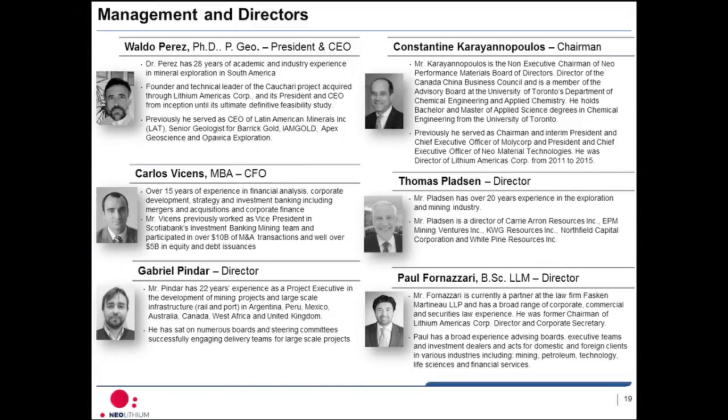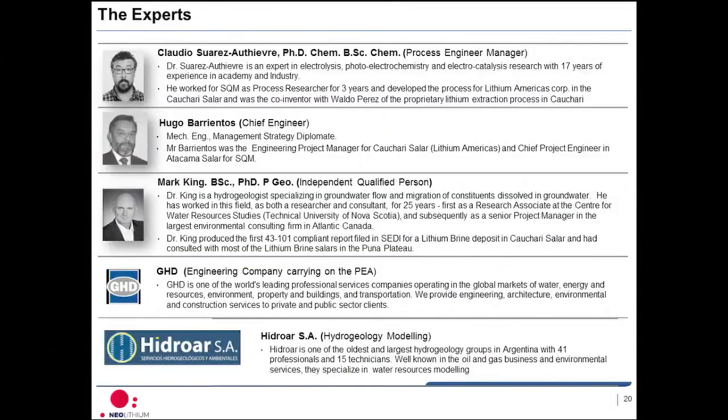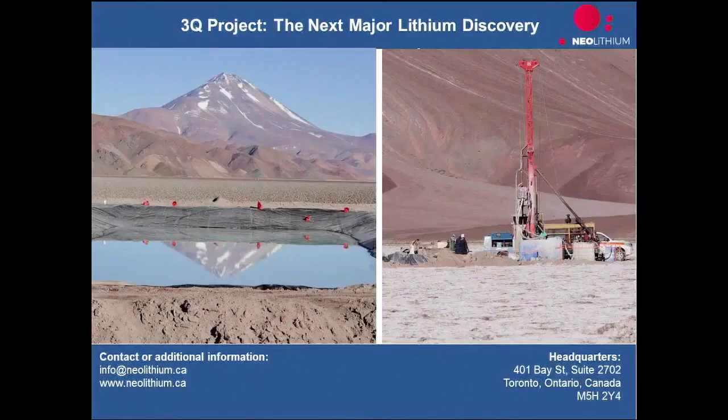The team that we put together is exactly the same team that we had at Lithium Americas. Lithium Americas discovered Cauchari and sold 50% of the project to SQM, proving that the things that we have discovered in the past are actually real ore bodies. This is part of the team that is putting this together. We hired GHT, which is an engineering firm from Australia that has contracted most of the SQM guys. Most of the people that you see in our team are former SQM, which is the largest lithium brine producer in the world.